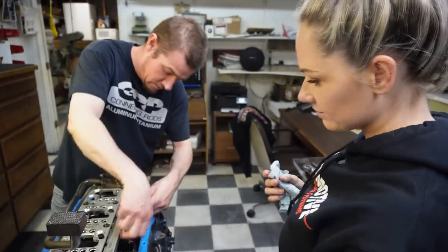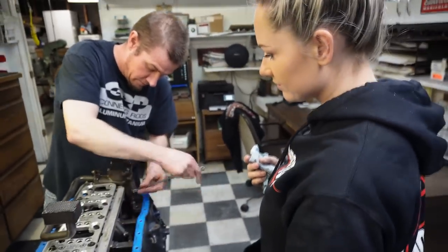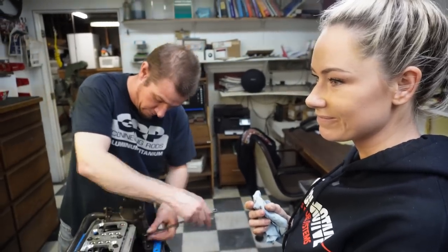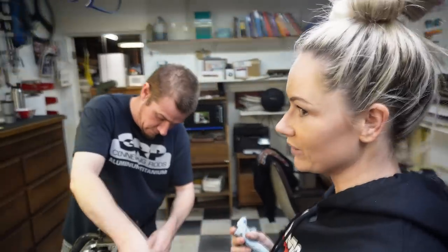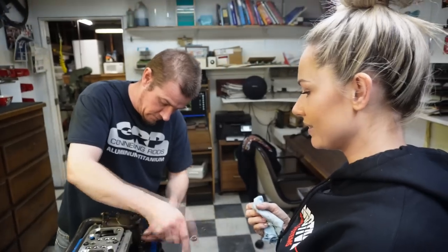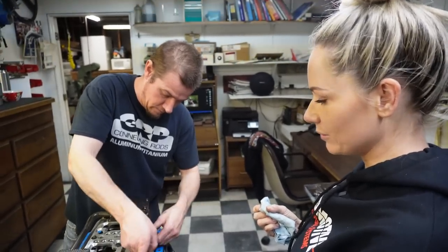Not like it was a catastrophic failure, it just had a tick. I can't even remember how loud it was. It wasn't an exhaust leak. I mean, they'll tick, but no, it wasn't that. It could have been a really bad exhaust leak, but it didn't sound like that. It was coming from the motor. It sounded bad enough to just not want to turn the car on anymore.